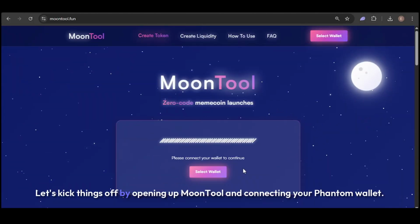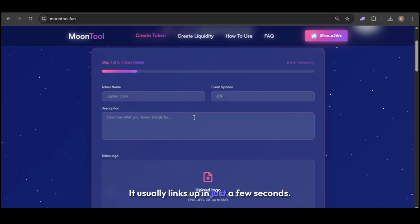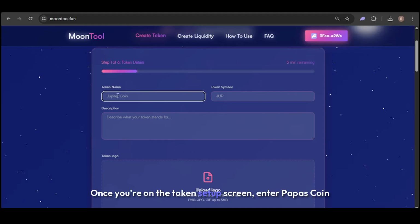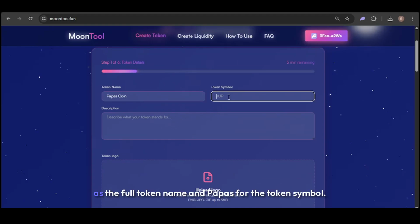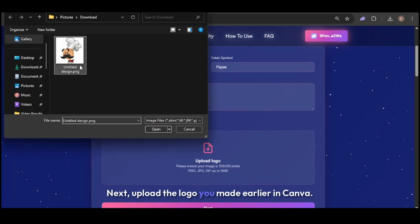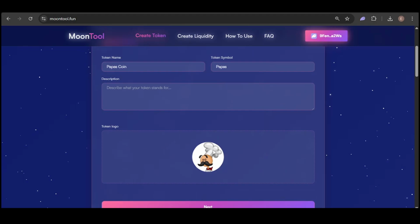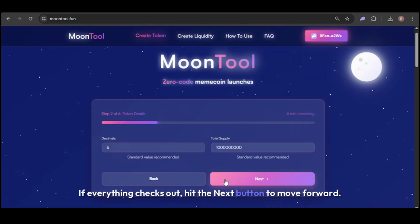Let's kick things off by opening up MoonTool and connecting your Phantom wallet. It usually links up in just a few seconds. Once you're on the token setup screen, enter Papa's coin as the full token name and Papa's for the token symbol. There's a field for a description, but don't worry about that. I left it blank too. Next, upload the logo you made earlier in Canva. Take a moment to double check that all the details look right. If everything checks out, hit the next button to move forward.